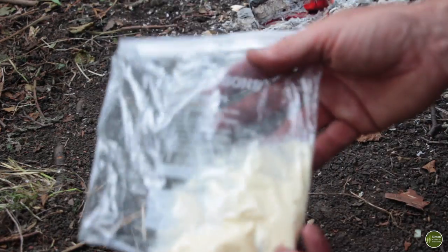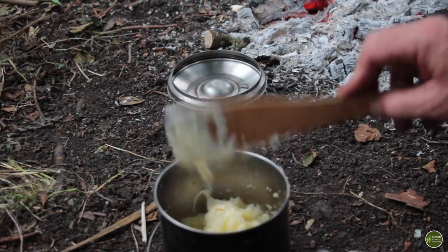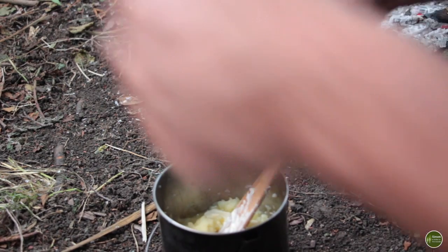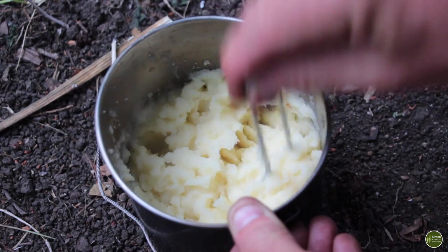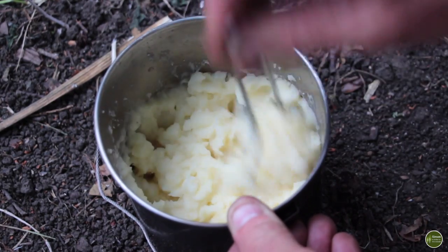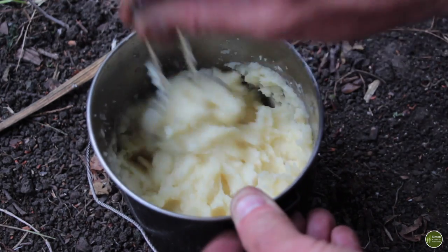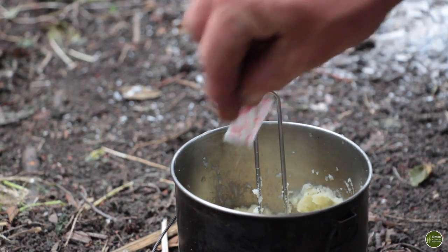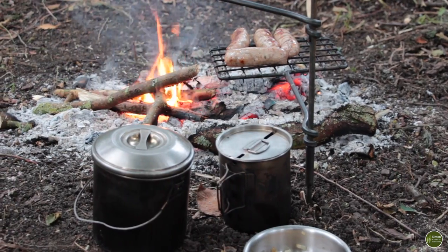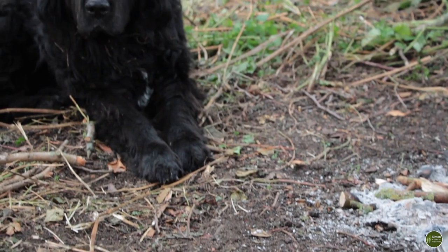Right, I've got some butter with me, which has melted slightly, but I'm sure it'll be all right. And I've got some milk. Yeah, that's looking pretty good. I even remembered salt and pepper to season it. It's smelling so good. You're getting hungry, Maggie.